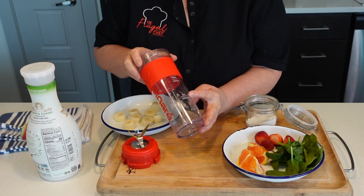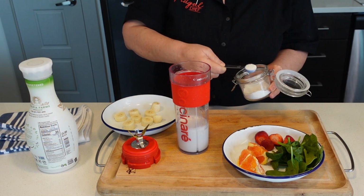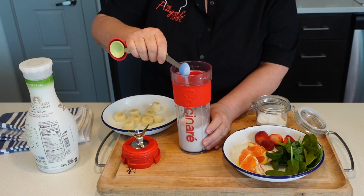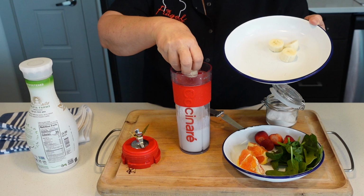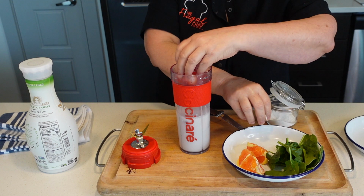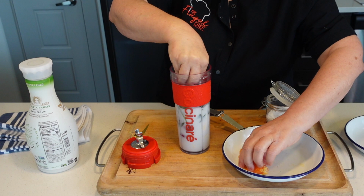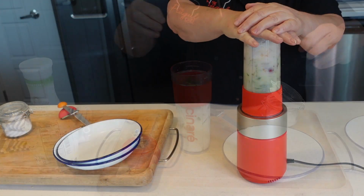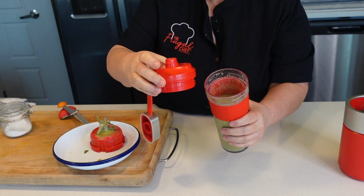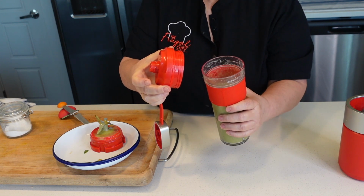I'm going to add 7 ounces of almond milk to this. So I'm adding half a teaspoon of that egg powder. I love that this has a little lid with a lid which secures it. It doesn't leak. It's awesome.